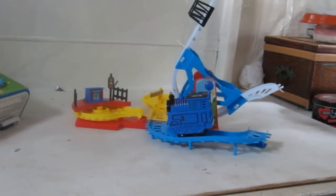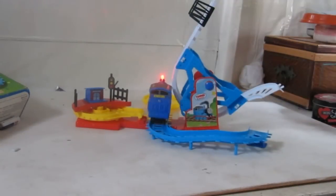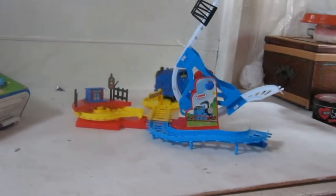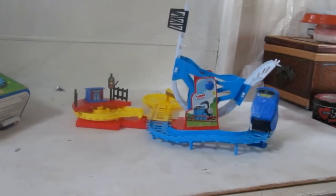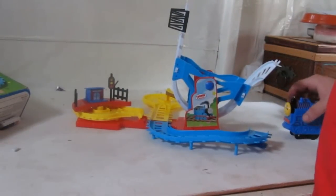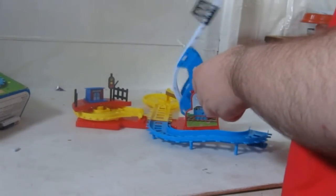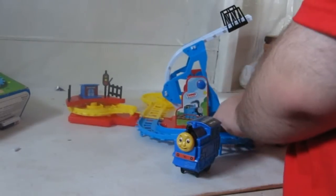Right, you've got a good view of the item now. I will go and get some close-ups in a minute. Let's turn it on and fingers crossed. Already stuck. Right, so. This bit doesn't look quite right to me.